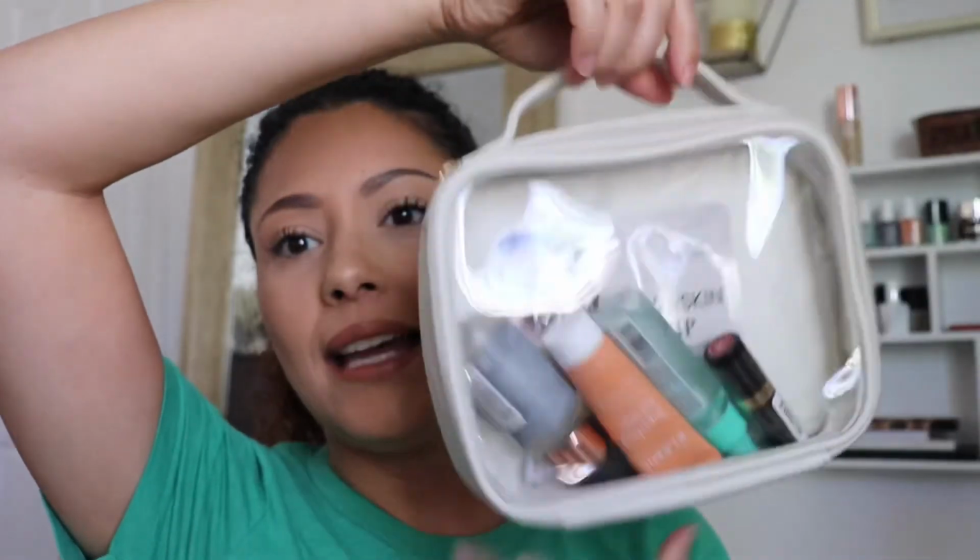I love that this month we got a little beauty bag. As you guys can see, it's white and kind of clear here, and it's perfect because I'm traveling tomorrow. So maybe I can use this to store my makeup to take to my trip. Okay, so here we go.